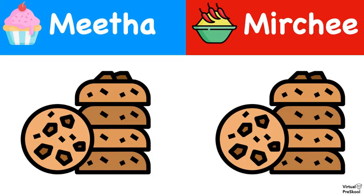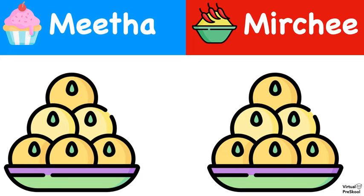So what are cookies? Are they meetha or mirchi? Well, cookies are sweet, so they will be meetha. And what about laddus? Are they meetha or mirchi? They are meetha. Now, one thing I want you to notice is the letter H after the T.